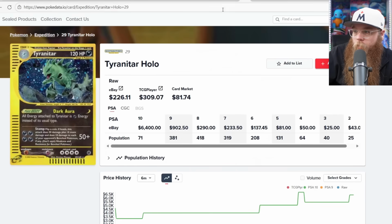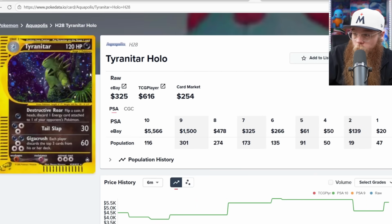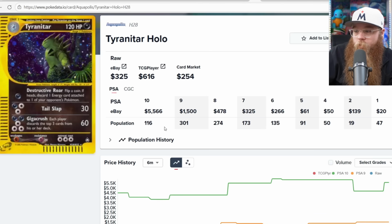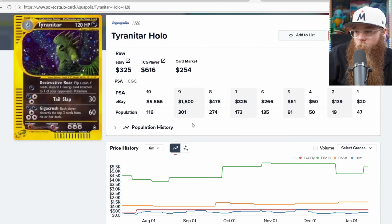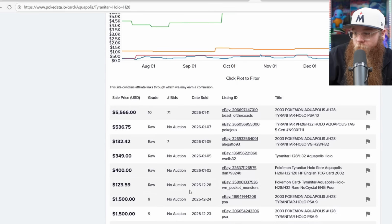Next, we have the Tyranitar from Aquapolis. I like this one a lot more. He just looks super epic in this one. This is a pop of 116 in a 10, 301 in a 9. We do have an eBay sale here at $5,500 for it in a 10.